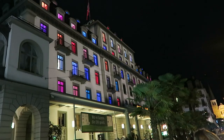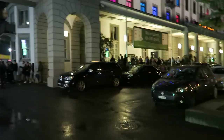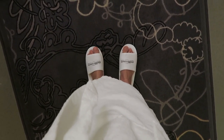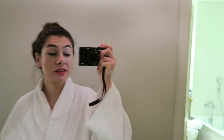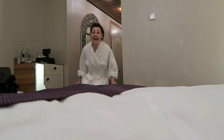Yo, look at our gorgeous hotel. And apparently there's a soccer party. Woo! Somebody scored! Yeah! Uh-oh, it was Germany. Lynn, what are you doing? Seriously, when a hotel has slippers, bathrobes, and they bring you Toblerone chocolate, life, I tell you, life. Schweizerhof, killing the game. All I can say, right now, I'm going to take a bath, living the life.